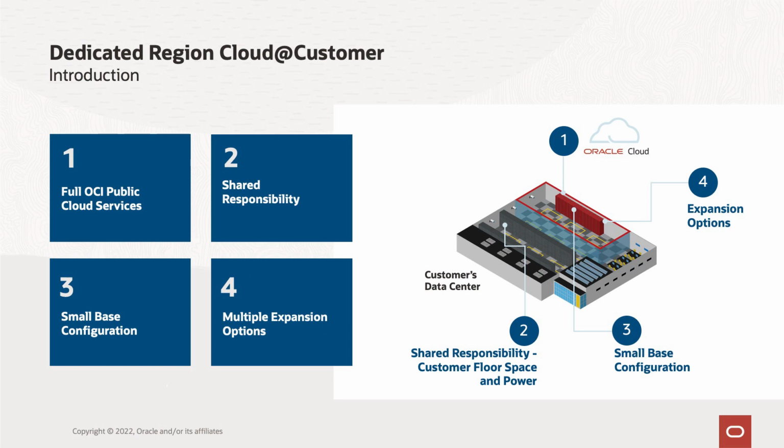The third point I'd like to call out is the base configuration of a dedicated region. We start off with a very small base footprint. Over our journey, we have shrunk that to less than 1,000 square feet, which equates to less than 100 square meters. This includes compute, storage, and even our high-end Exadata platforms, same as the public cloud. And in this journey, we will continue to shrink the footprint even more in the future.